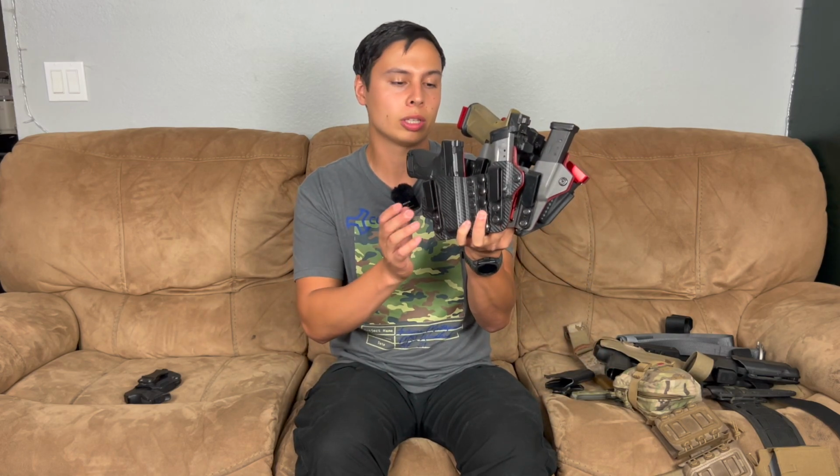But that's a lot of money to tie up into buying holsters, because all these holsters are anywhere from $100 to maybe $180 depending on what you get. So they're expensive holsters, and I just don't want to constantly buy holsters. Plus magazines for new carry guns. Magazines get expensive, and I like having at least like 10.